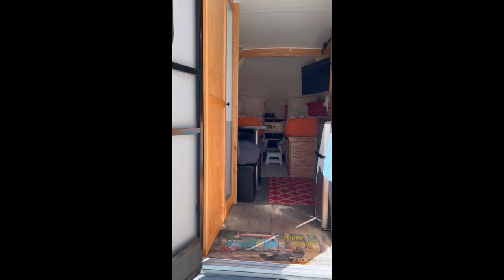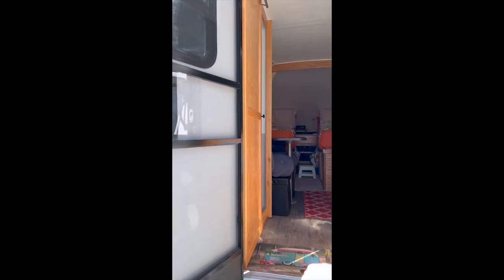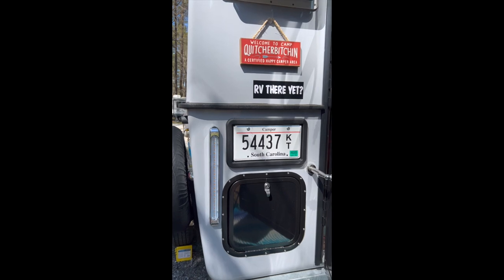And it's got a 30-gallon fresh water tank. 30-gallon? 30-gallon gray water tank. Really? And this is what's neat. This is called a cassette toilet. Remember, I was telling you about the cassette toilets. You just yank it out. Just pull it out, take it over there, dump it. And you're good to go.